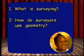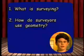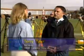What is surveying? How do surveyors use geometry? Surveying is the measurement of angles and distances, elevation, and direction. It's especially useful for locating property boundaries, construction layout, and map making.